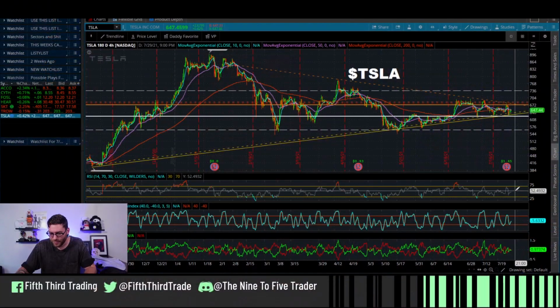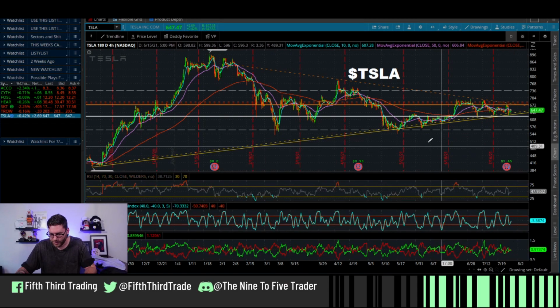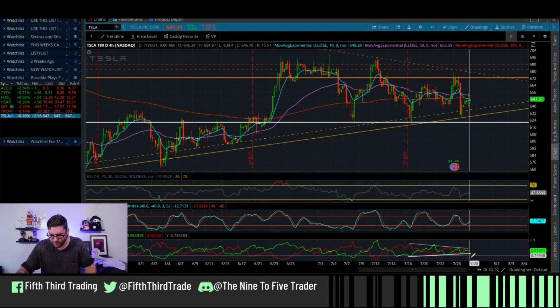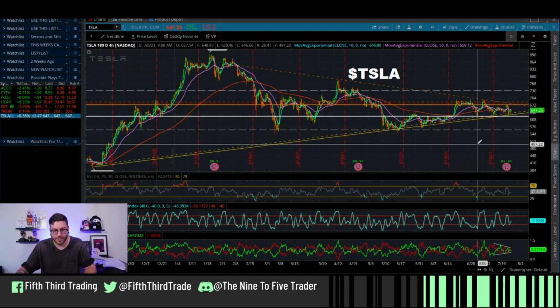RSI again, 47. Usually they're in the 30s, but today it is what it is. 47, it's not bad. Stochastic is not bad. This is consolidating. You can see even on the vortex, when I zoom in, the green line and the orange-red line both make triangles. We have huge consolidation. Tesla is on our watch list for you, but again, check it out. It could be an easy play for you.